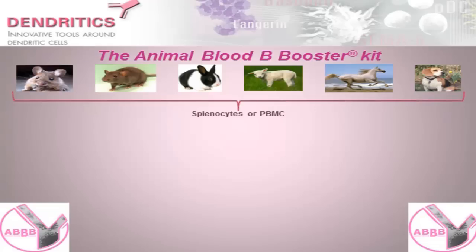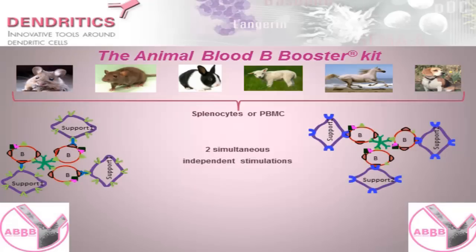Splenocytes or peripheral blood cells are processed with the animal blood B booster kit, which consists of two simultaneous, independent stimulations. The principle is the same as for the human kit, except for the absence of EBV transformation, and except that both stimulations are run concomitantly. This strategy aimed at increasing the number of stimulated B cells. After 3 to 5 days, the cells are pooled, and then a classical fusion with the murine Sp2/0 myeloma is performed.